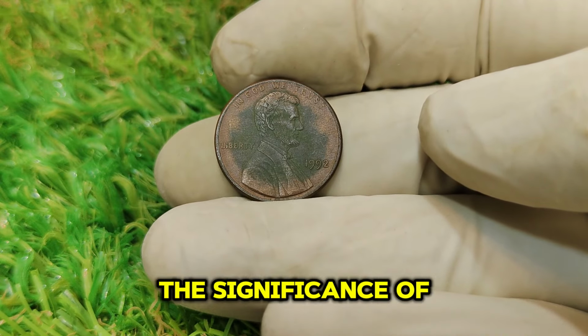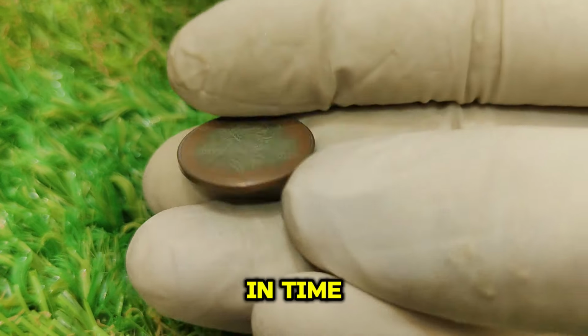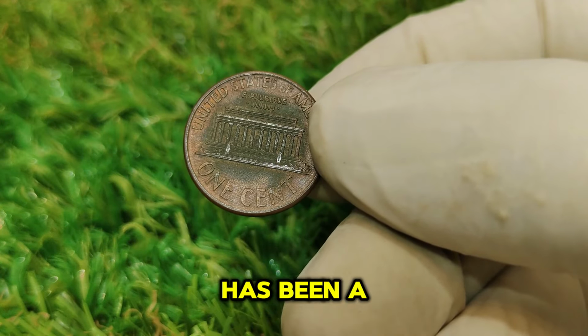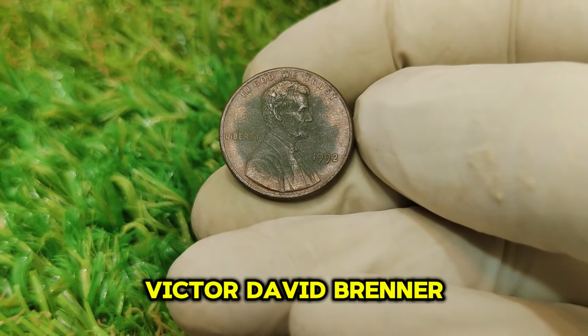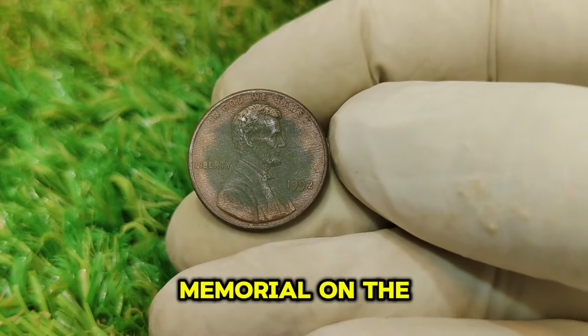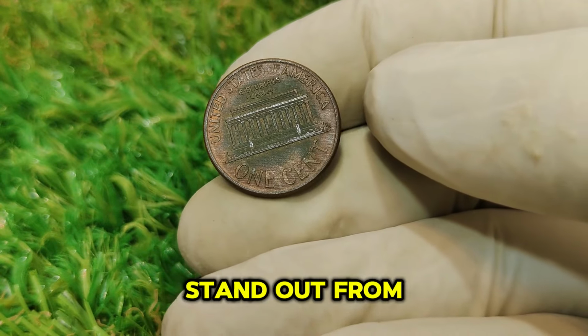To understand the significance of the 1992 Lincoln penny, let's take a quick trip back in time. The Lincoln penny, first issued in 1909, has been a staple of American currency for over a century. Designed by Victor David Brenner, this coin features Abraham Lincoln on the obverse and the Lincoln Memorial on the reverse. But what makes the 1992 penny stand out from the rest?